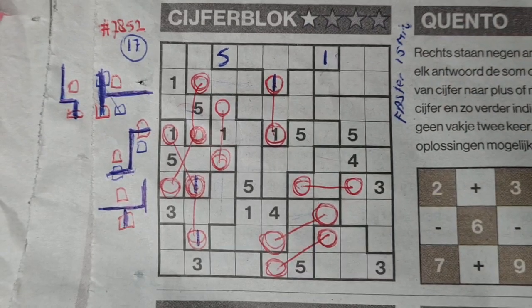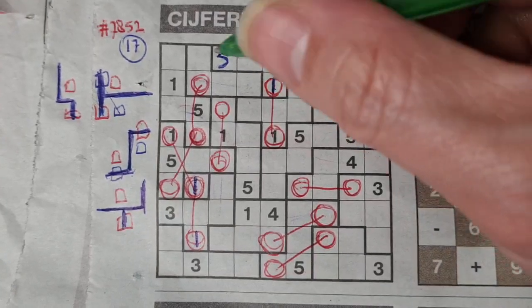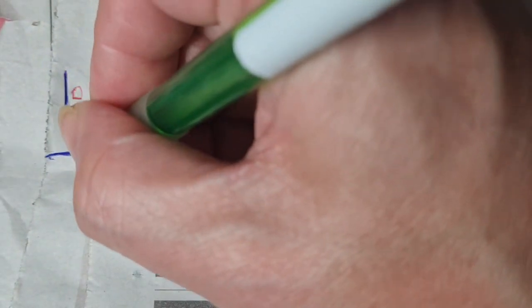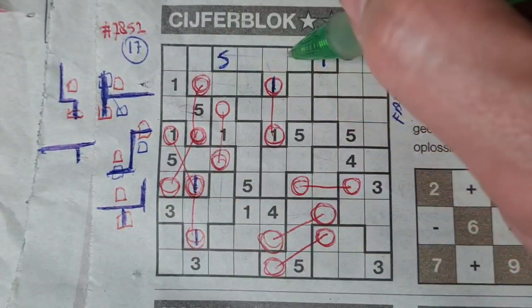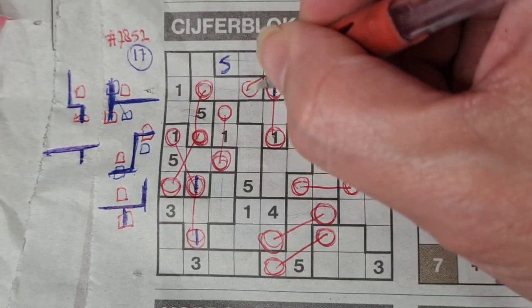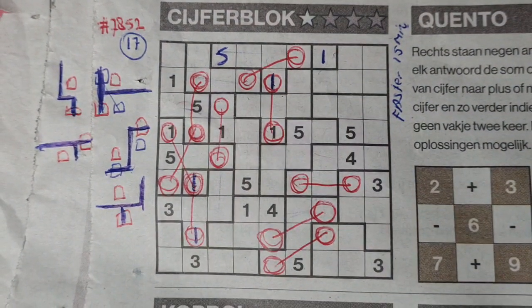Then the following shape. How about this shape? Wow, there's a lot of shapes here. Alright, let me draw this here. Yeah. This shape. When you see this kind of shape, remember that this box has the same number as that box. So this box has the same number as that box. Only one in this puzzle.